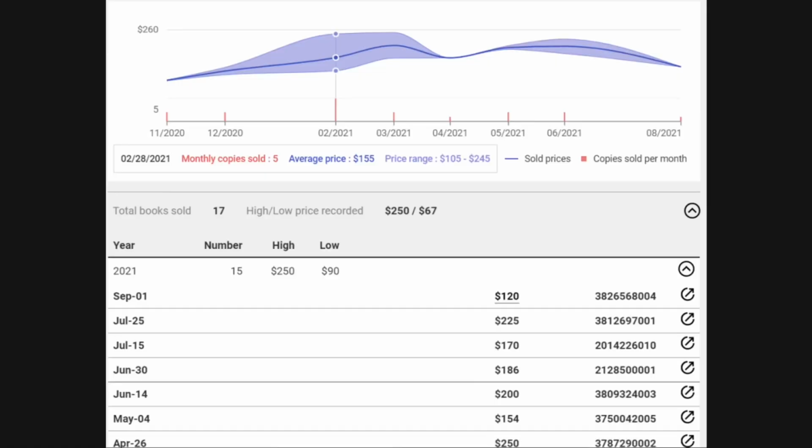This book here, nice book to pick up. But let's take a look at what this is going for right now. All right, so as you can see by the stats here, April is the end of the boom. So there was a sale for $250. You had a sale for $154, $200, $186, $170, $225, and a $120 anomaly. You're talking probably a book in about the $175 range. So if you can pick that up under $100, which I did, then it's a big bonus for you. You can definitely get a return on your investment right there with something like that.